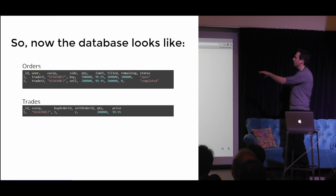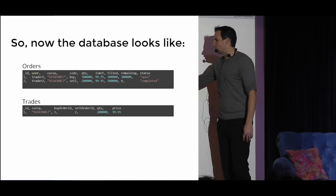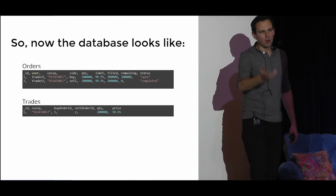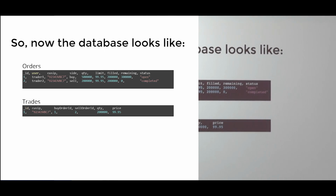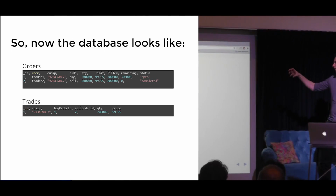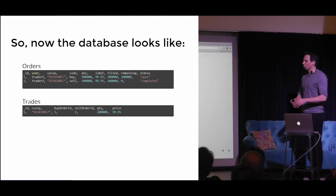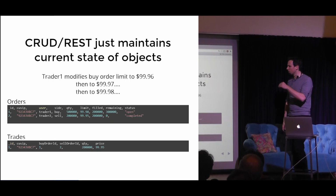So if we look inside of the database in a CRUD-like model, what we get is, okay, you guys seen this, right? It doesn't matter if it's Mongo or SQL or whatever. There's orders with IDs, there's a trade with an ID, and you can join them, or maybe a copy of the order is embedded in a trade, whatever. But it's the current state of the world as we know it that is persistent in the database.